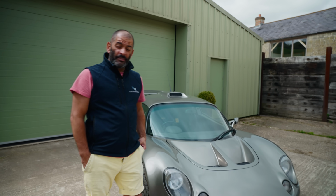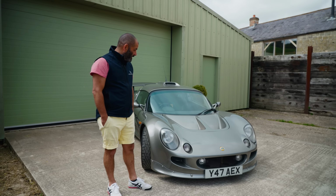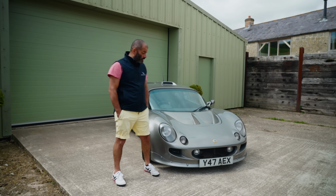It's another one of those cars that makes me realise maybe I should try and hoover up all of my old memories. It's really, really gorgeous. It goes live soon.